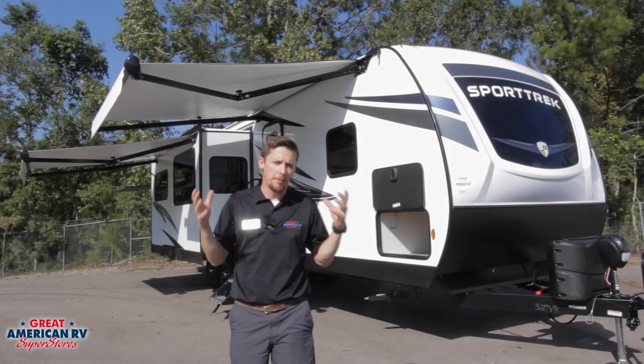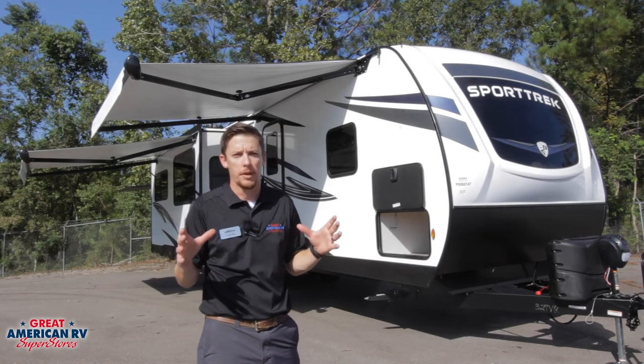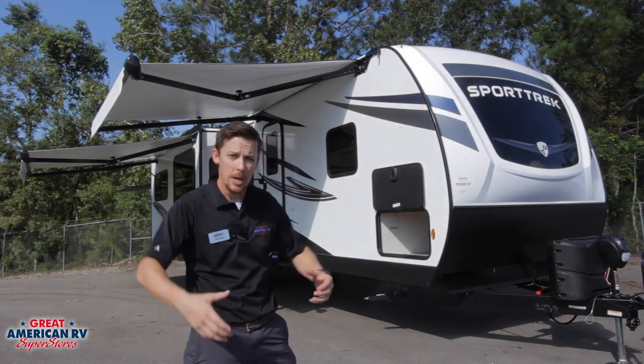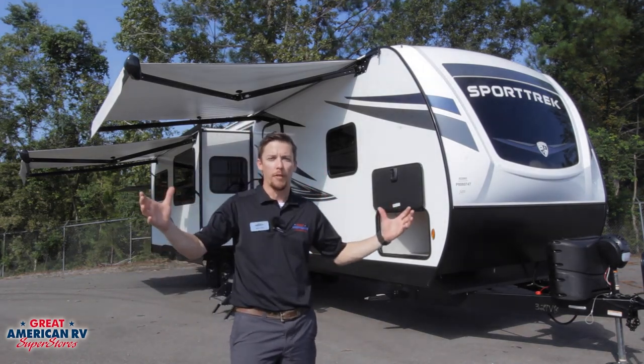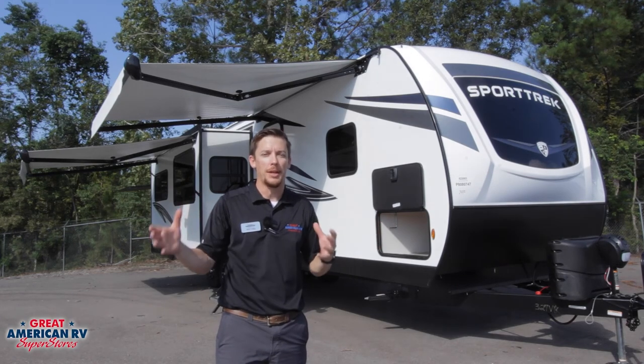Our 327VIK gives you plenty of features, but the big thing that I'm gonna harp on from Venture is great storage ability on this unit. It is a rear bunkhouse, and it gives you room for it for once. Many of these things that you'll see in this unit, you don't see in a lot of units when it comes to storage.